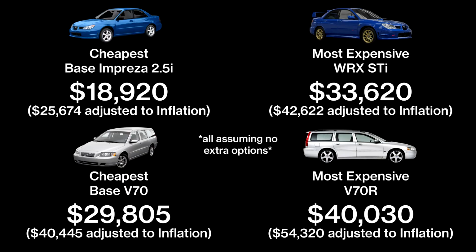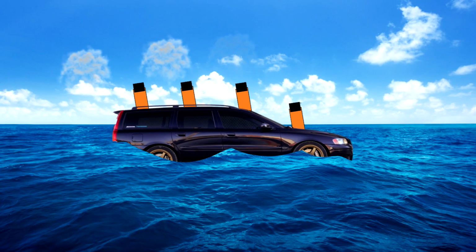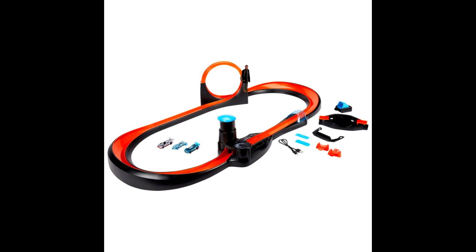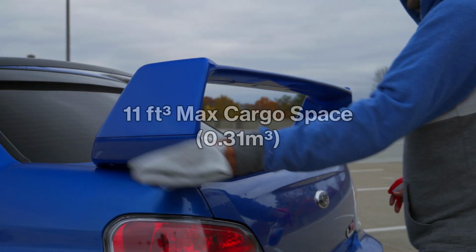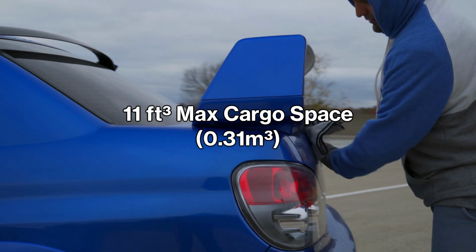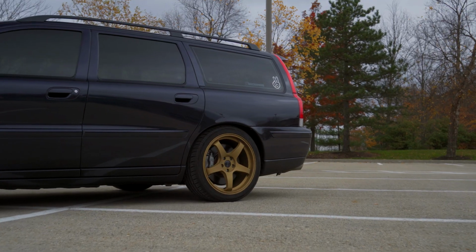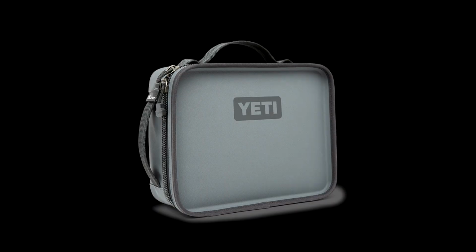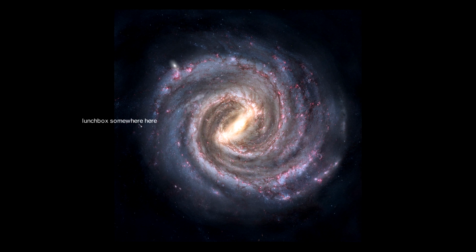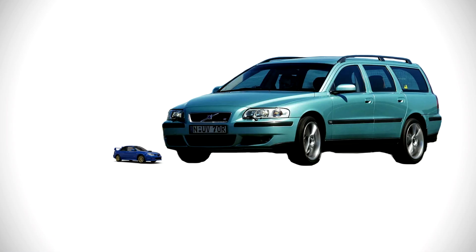Like I said earlier in this video, in the previous video, these cars were made for completely different markets. One's a gigantic land yacht, one's a Richard Hammond sized toy. Cargo space is an obvious difference. The Subaru Impreza sedan has 11 cubic feet of max cargo space, not including the rear seats. The V70R has 71.4 cubic feet of maximum cargo space. However, that's like comparing your lunchbox to the Milky Way galaxy, and you really shouldn't compare a wagon to a sedan, but I am doing so anyway because content.